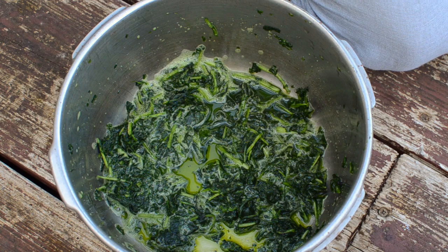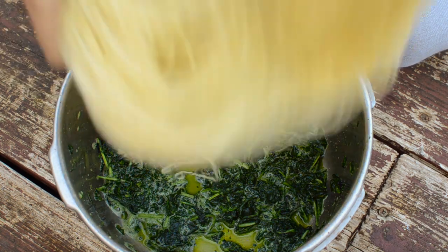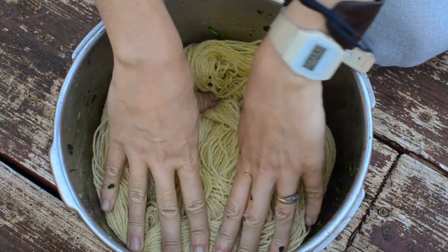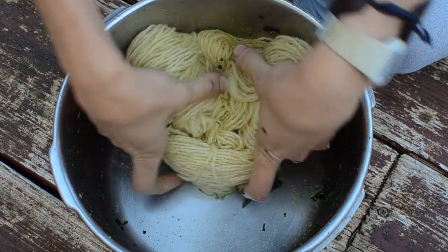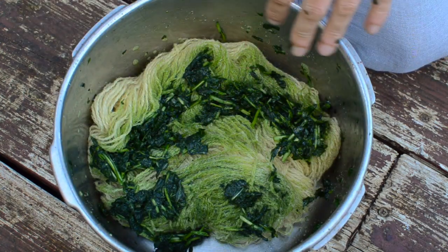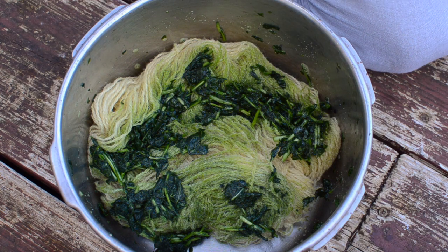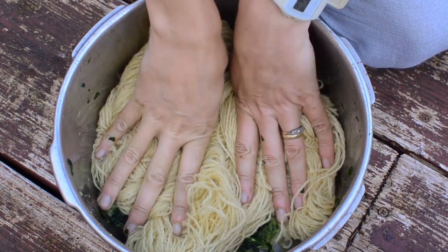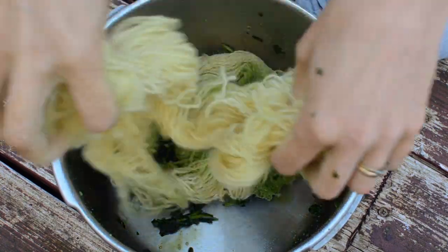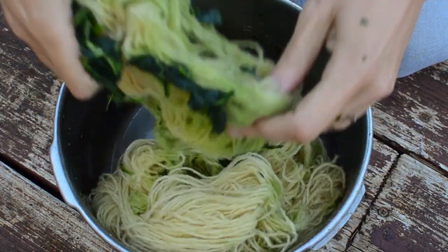So I'm going to put them in one skein at a time. And this will mean I get lots of leafy bits in my yarn, but I'm okay with that because I'm only doing a small quantity and they will shake out fairly easily once I wash them.